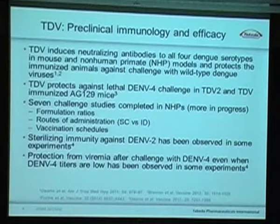Now, we've completed many challenge studies in non-human primates using different formulation ratios, different routes of administration, and different vaccine schedules. These have demonstrated the protective effect of the vaccine against viremia in non-human primates. In addition, these studies have provided evidence of sterilising immunity against dengue virus 2 and against viremia following challenge with dengue virus 4, even in the presence of low antibody titers. And for those of you who've seen some of the immunology from our clinical studies before, you'll know that the lowest antibody responses are against dengue virus 4 with the current formulations of our candidate vaccine.